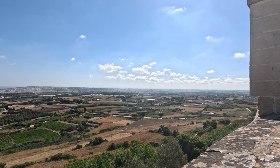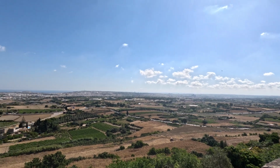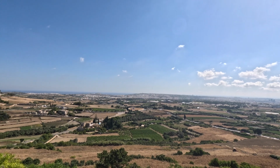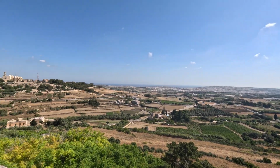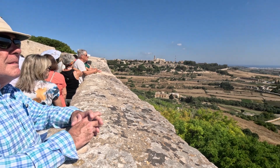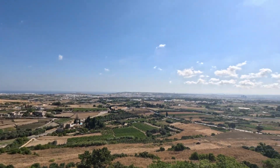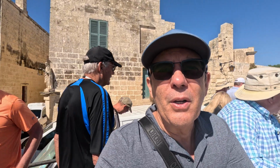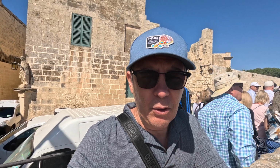Here is all of Malta. You can see the Mediterranean out there, maybe. And we are right on the walls of Malta, city walls. Had no idea what the city would be like. This is Medina again, and it's really beautiful. The buildings are fantastic. I hope you're enjoying it.